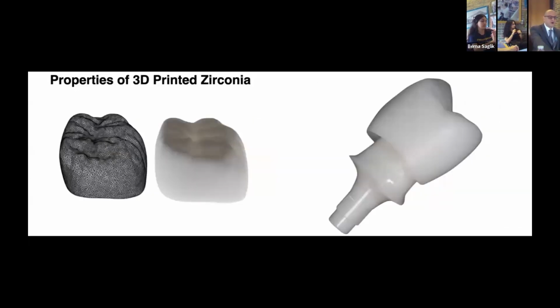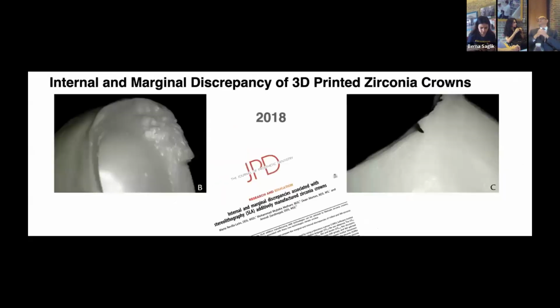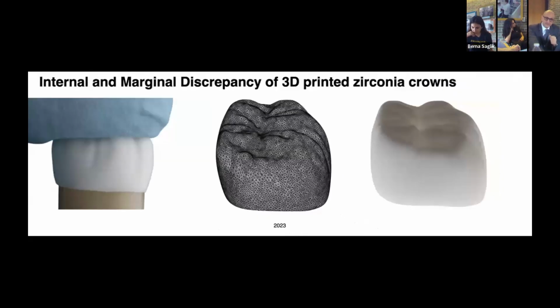So, the properties of 3D printed zirconia. I talked about the fracture resistance. Now let's go to the marginal and internal integrity. We did a study back there as well. In 2018, to be honest with you, we saw lots of marginal defects, and milling was outperforming the printed one. But the new crown that I just received is completely a game changer. Now I see that the marginal and internal integrity, if not the same, is definitely outperforming milling.